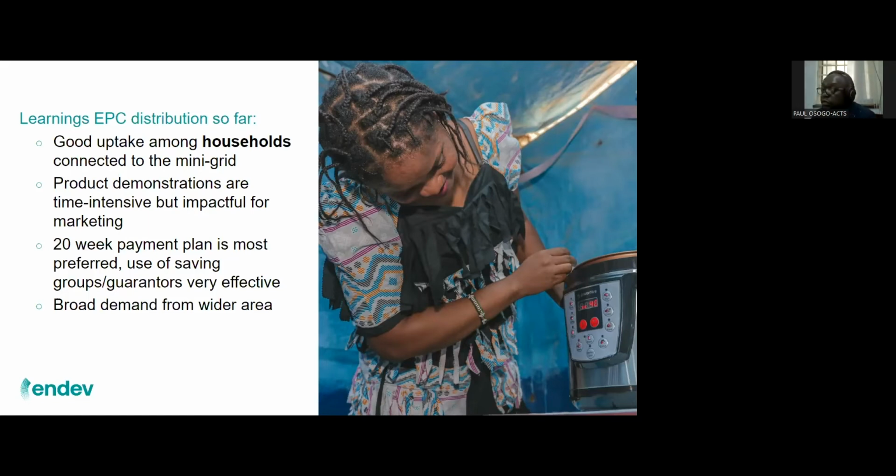That's because people know each other, and we structured it such that people can give guarantees for each of the members. The 20-week payment plan is the most preferred. If we are to roll out this model of sale of EPCs, which we hope to do, we would be using the 20-week repayment plan and the guarantors format. But the challenge here is that the groups themselves are not a very good method of distribution, because they sometimes have their own internal rules and conditions for action that do not accommodate our methods. Some of them have already made contributions into the group for loans, and our model was not plugging in so well into what they wanted to do.